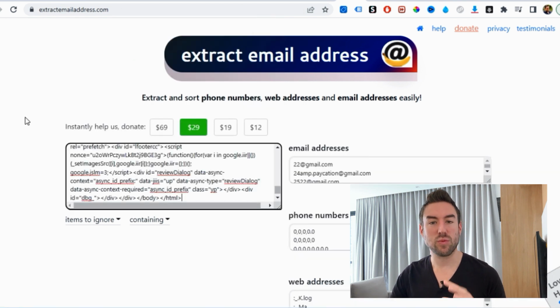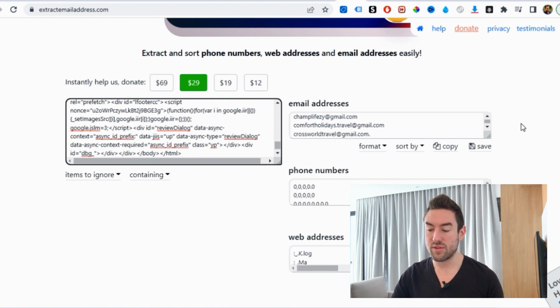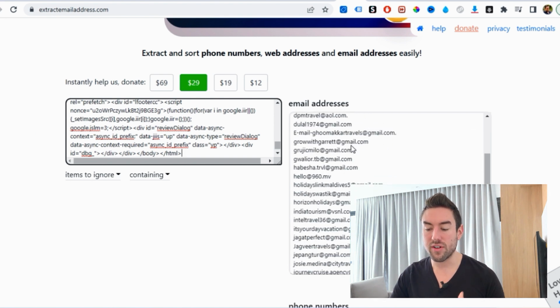Now, the cool thing is with this free software, it automatically goes through all that code and extracts all the email addresses. You can see them all right here. These are all email addresses of travel agents that we can use for the next step in the method. Then what you want to do is copy that list of email addresses, which are just very targeted leads. These are travel agents that are probably struggling with marketing.